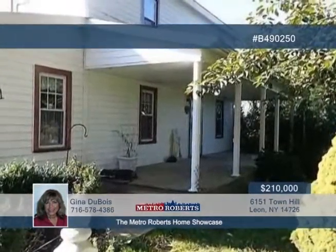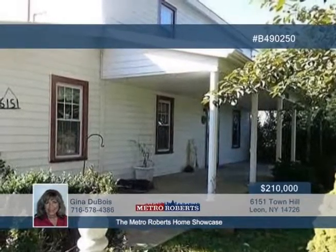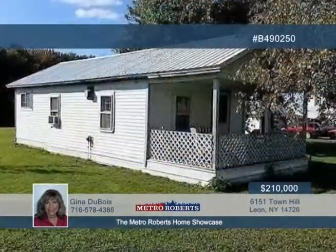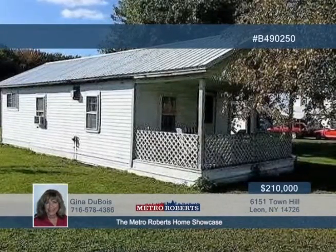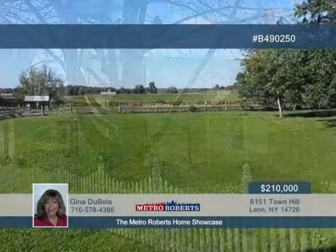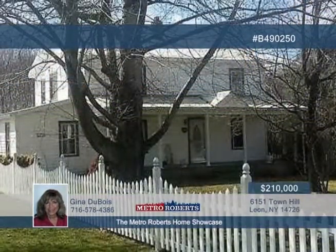Square footage includes houses and cottages. The main house master bedroom was previously 2 separate bedrooms. This property also includes a horse barn with stalls, hay loft, outside horse arena, chicken coop, and so much more. Call Gina DuBois today and bring your offers.